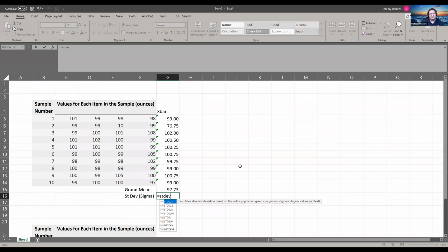So it's STDEV. And then we have several different varieties of standard deviation in Excel. What we're going to do is the .p version, so that we're doing the full population. That's what the P is for, population. There's another one, standard deviation .s for sample, which is a smaller set of the population. But we're going to do the whole population.